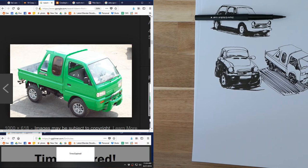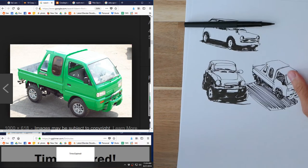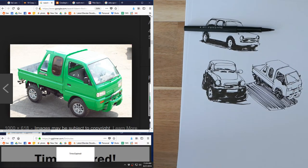Wacom crashed again. Dude, why don't you just draw on paper? You can take some pictures after. Hey Darren, what's up? Good morning. Are you gonna draw, Darren?